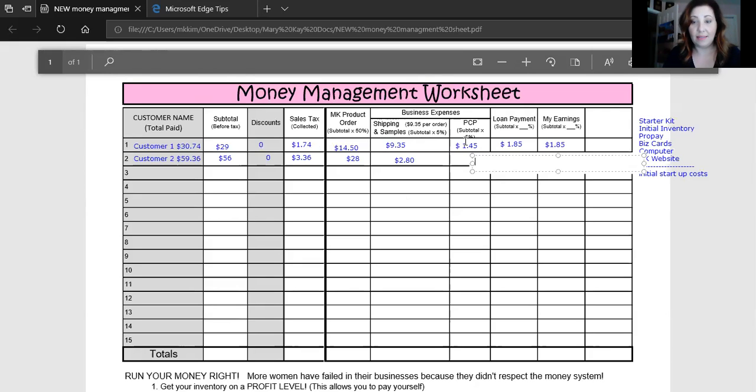Okay. And this is also 5%. So those are going to be the same number. All right. So now what is left? I'm going to come back and we collected $59.36. I'm going to subtract the sales tax, that's $3.36. I'm going to subtract the $28 for the MK product order. I'm going to subtract $2.80 for my shipping and samples, and I'm going to subtract another $2.80 for my PCP.